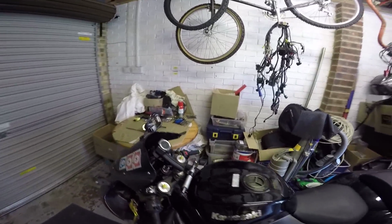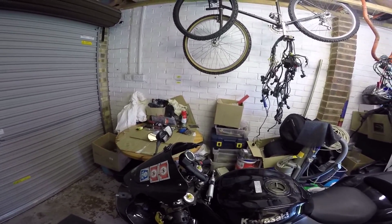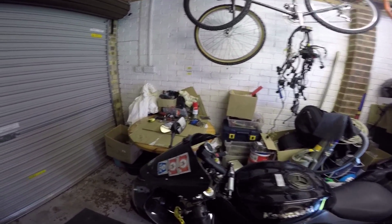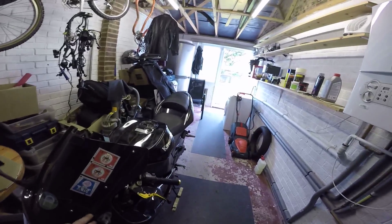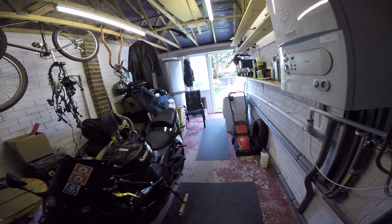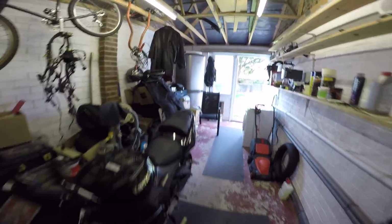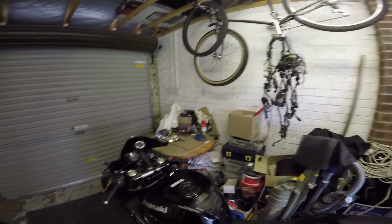I hope not, because I can't really afford, well I will in the long run, but I don't want to really afford to be replacing things like this. I can fix cracks in the fairing myself, but I just hope there's nothing too seriously damaged. Fingers crossed.